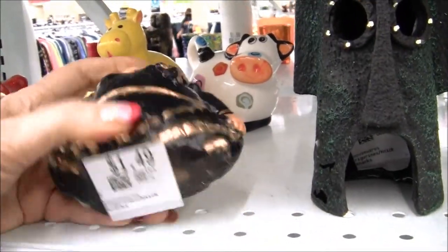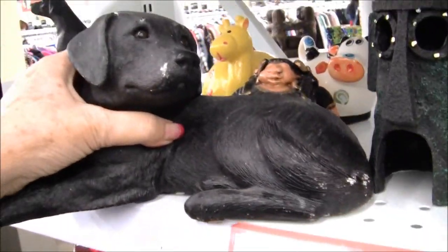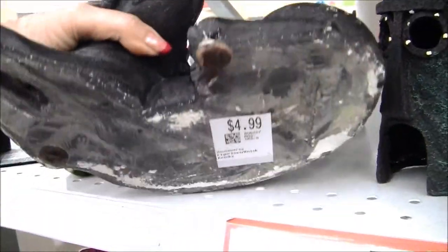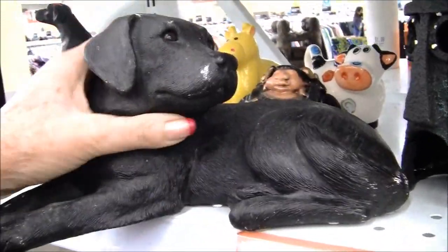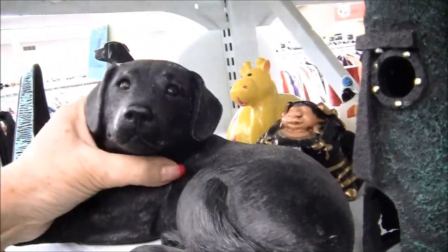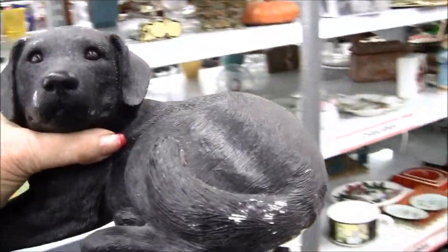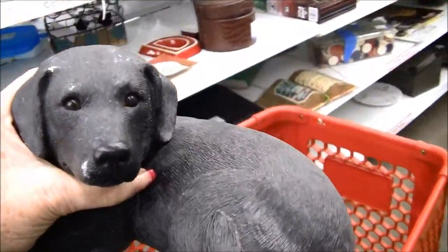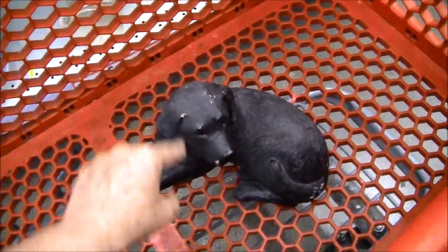I'm looking for something like art glass or majolica pottery, and it's very rare to find those things at Savers, but every once in a while you do. This also looks like sand cast, but that's only $4.99. Look, he's so cute. I think I'm gonna take him, because I've got watercolors at home. I can fix that. You'll never notice it. So he goes in the basket. You stay there now, stay.